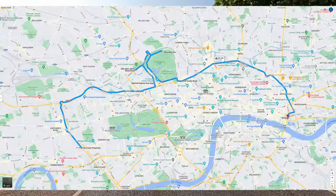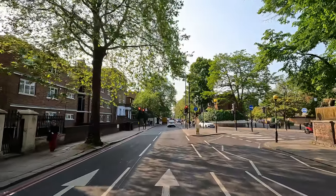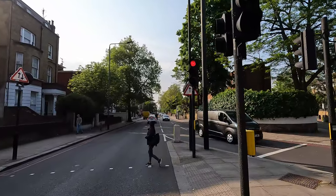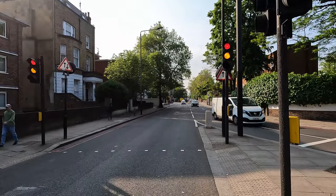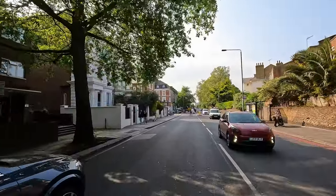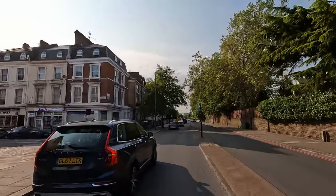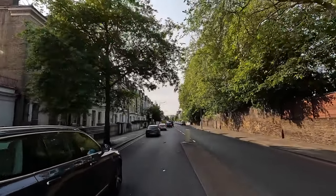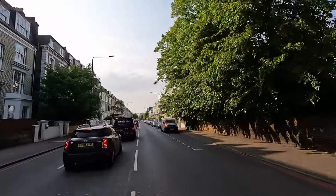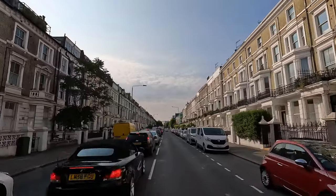Today I'm taking you around Regents Park. And then from there, we're heading east. As we head east, we'll be passing King's Cross, Old Street, Spitalfields and Whitechapel.